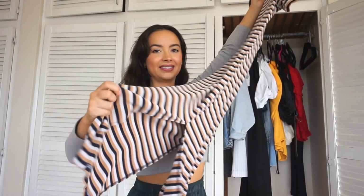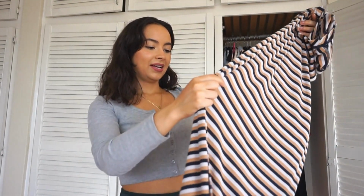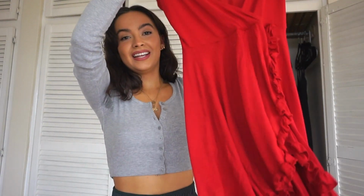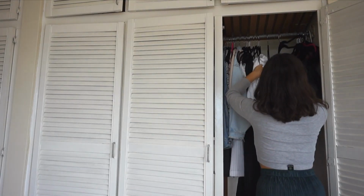Dress with some slits. I never wear this anymore, so I think this will go into the sell pile. It's in nice condition and nice quality, so I really love this dress. It is frilly. It reminds me of one of the Reformation dresses. I actually got this for a Christmas party, and I have yet to wear it other than that time, so I'm definitely keeping this.